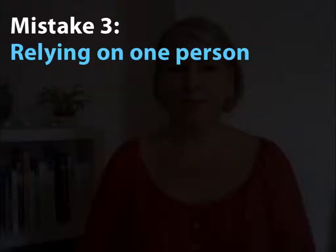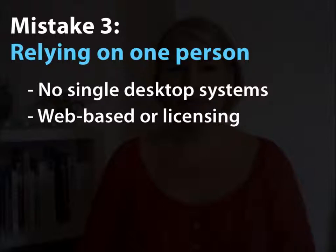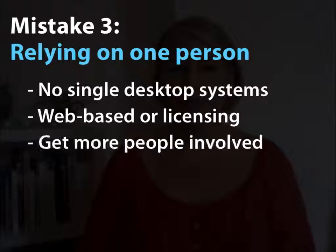Mistake number 3, relying on one person to do it all. If you buy digital signage software that sits on one computer, you'll only have one person who cares about it. Consider a licensing agreement or a web-based system so more people can participate. You don't want to have to jumpstart your efforts every time a new person takes over, and you want as many people as possible to be involved and excited about your investment.